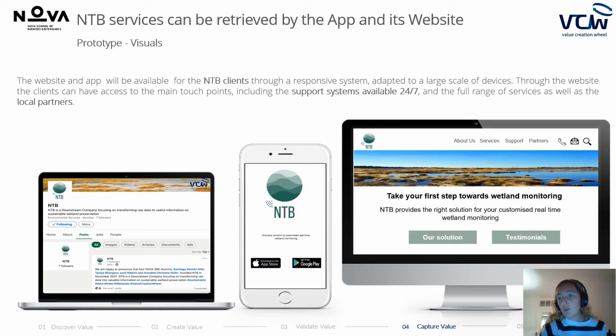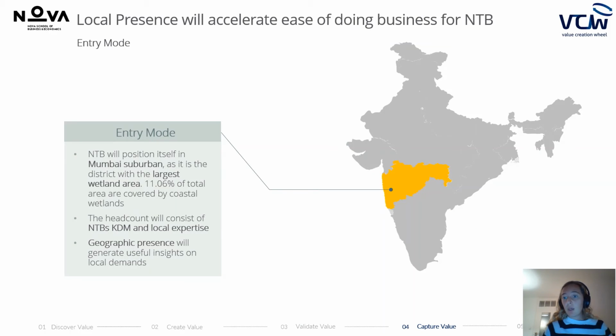In order to make the value of NTB services visible and to successfully reach out to customers, NTB introduced a website, an app, as well as a LinkedIn company profile, enabling clients to access a responsive system. In order to successfully establish local relationships and partnerships, NTB will make sure to be locally present. NTB will position itself in Mumbai suburban, as this is a district with the largest wetland area.